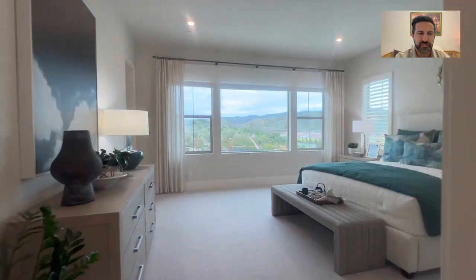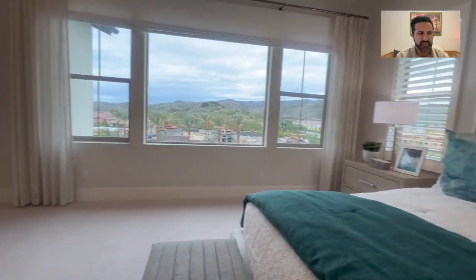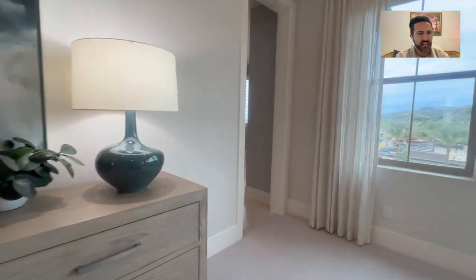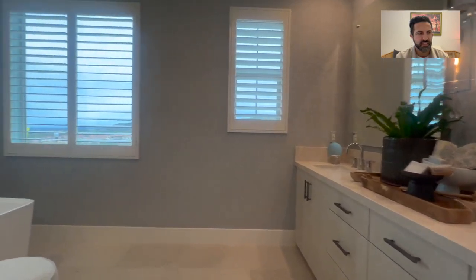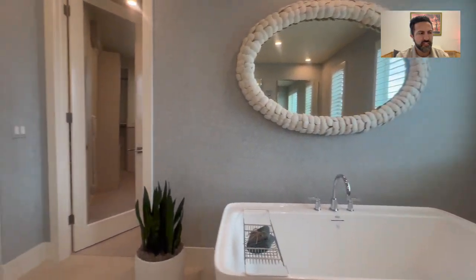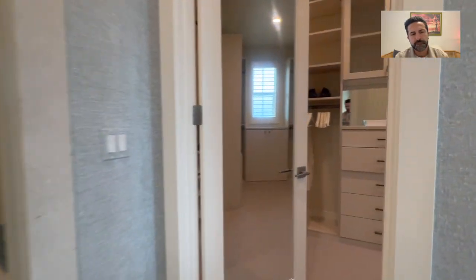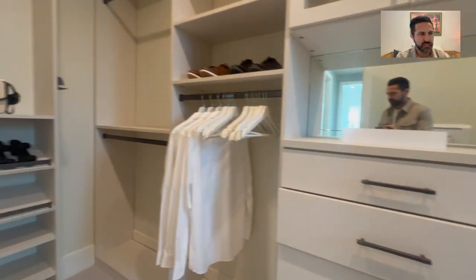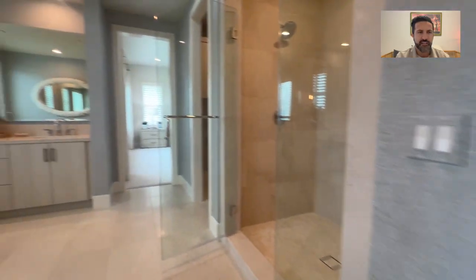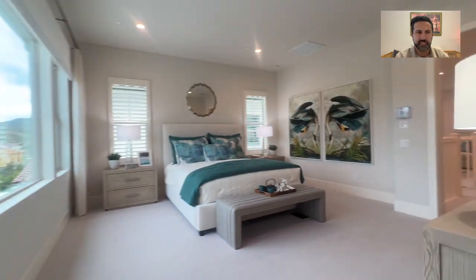And check out the primary. Again, this one has some amazing views as well. Wonderful natural light being soaked into the house. Here's your primary bath. You got the freestanding tub right there, the dual sinks, and a nice walk-in shower. It's a great size walk-in closet as well. I like the textured wallpaper that they put in here.